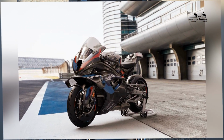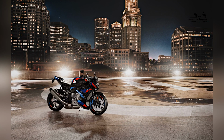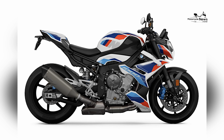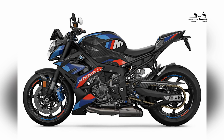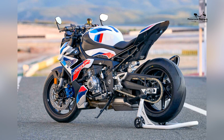Based on the S1000R naked bike and M1000RR superbike, the new M1000R means the Germans are getting even more serious about real-world motorcycle performance. BMW isn't shy about the new M R's intention. Press photos show burnouts and backing it in on public roads. Let's see what it's all about.